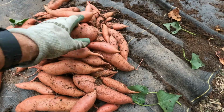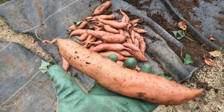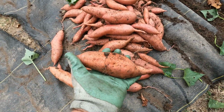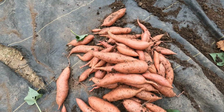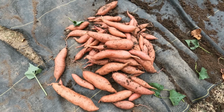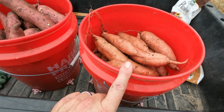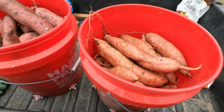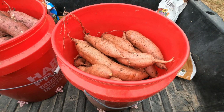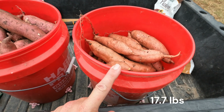Not so bad. After the first harvest from a bag, I was a little concerned that we would get anything. But we did okay. I don't think we're going to match Susan's harvest of 5 gallons, but let's put it in a bucket. This is Susan's. This is from the bags. Not too far off. And for roughly the same amount of space, we just had excess bags we could throw around. That's not a bad harvest.